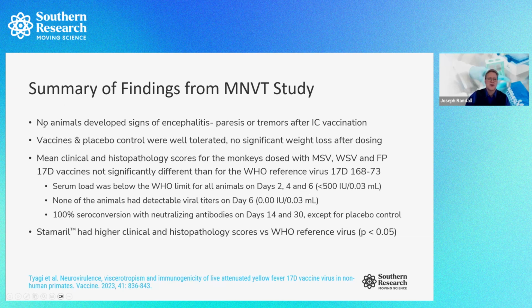validation study, no animals developed signs of encephalitis. No animals had paresis or tremors after intracerebral vaccination. The vaccines and placebo were well tolerated, and no significant body weight loss or adverse clinical signs were noted in these animals. The mean clinical and histopathology scores in monkeys dosed with the 3 working viruses, the test viruses, were not significantly different than the WHO reference vaccine. And that means that these 3 vaccines passed the neurovirulence test and were negative in this test.